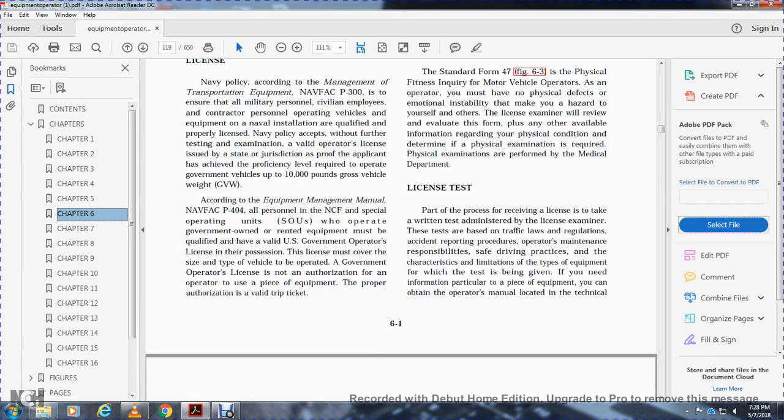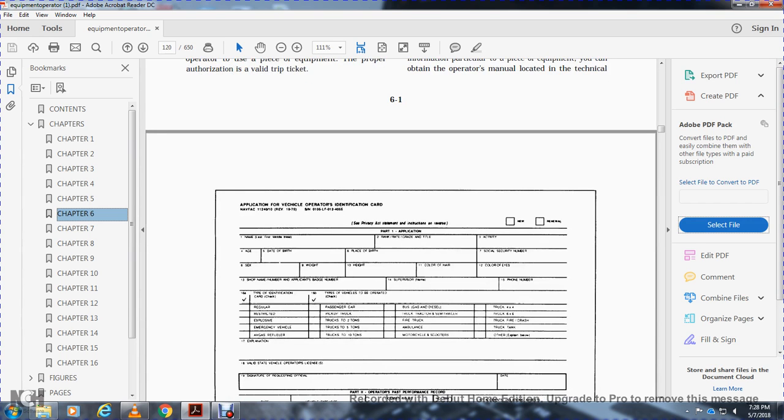Part of the process of receiving the license is to take a written test administered by the license examiner, based on traffic laws, regulations, accident report procedures, operating maintenance, responsibility, safe driving practices, and the characteristics and limitations of the type of equipment for which the test is being given. If you need information on a particular piece of equipment, you can obtain the operator's manual located with the technical manual.